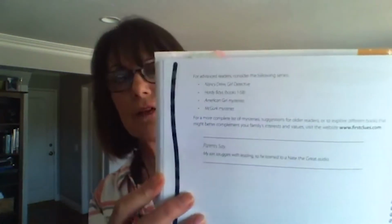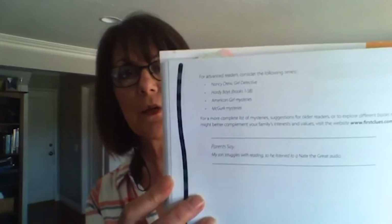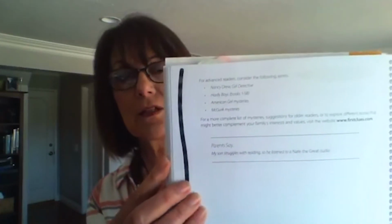So it is a great way, and also throughout the book we have other examples of something like these little divided boxes called Parents Say. And these are ideas that parents have given us of how they tweaked an activity. So in this case, because this is the mystery lesson, the parent was saying that it was helpful to have her son listen to the audiobooks of his mystery story because he struggles with reading. So you'll find lots of tidbits all through. If you struggle to teach or your kids struggle to learn, you've got lots and lots of help and hand-holding happening in here.